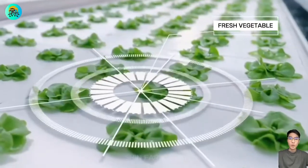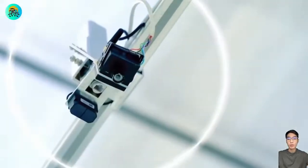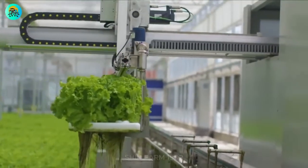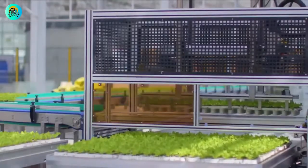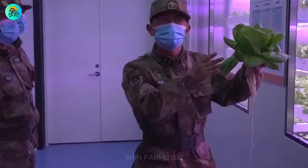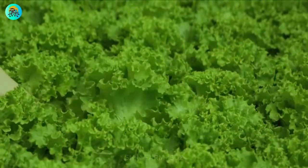Clean vegetable agriculture in China is developing strongly with many advanced technologies. One of the most prominent technologies is hydroponic vegetable growing. With the combination of modern machinery, hydroponic vegetable farms here supply 8-10 tons of vegetables every day, contributing significantly to providing clean food for 1.425 billion people here. Join Shin Farm to learn about the process of the largest hydroponic vegetable factory in China right now.